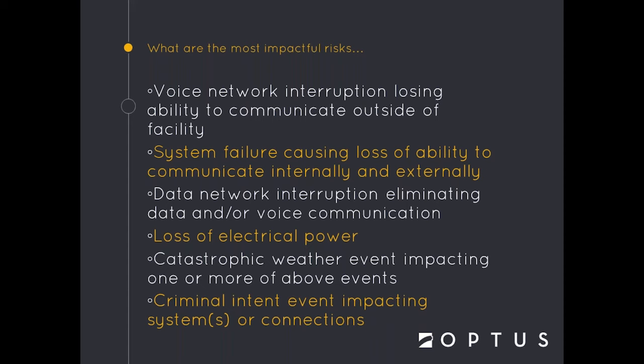And then there can be more basic things like loss of electrical power. And some of these causes may have several effects. A natural disaster, loss of electrical power or fire, anything like that could cause all of these things or more. Catastrophic weather events. We were dealing with a casino at one point where they had a flood due to some extensive rainfall, flooded their whole data networking closet, so phone systems, data, everything went down.